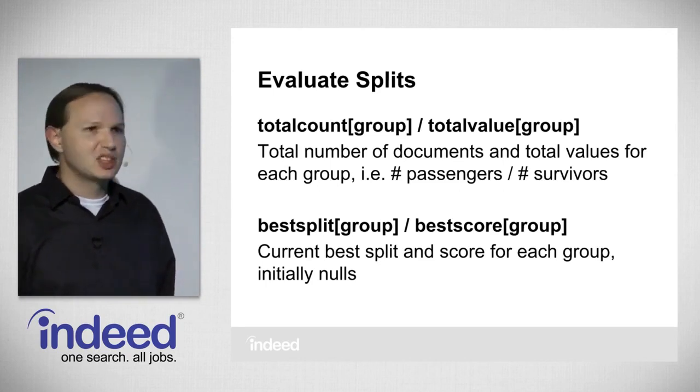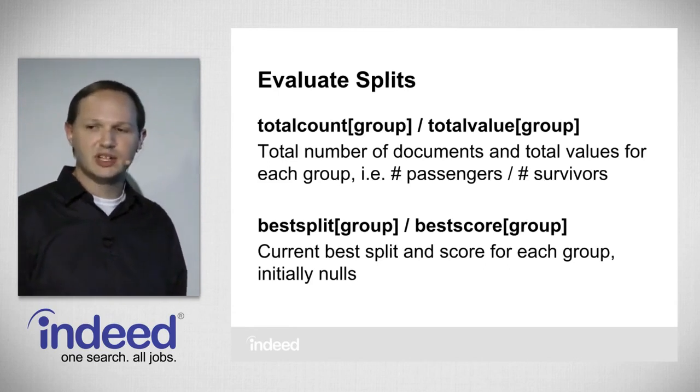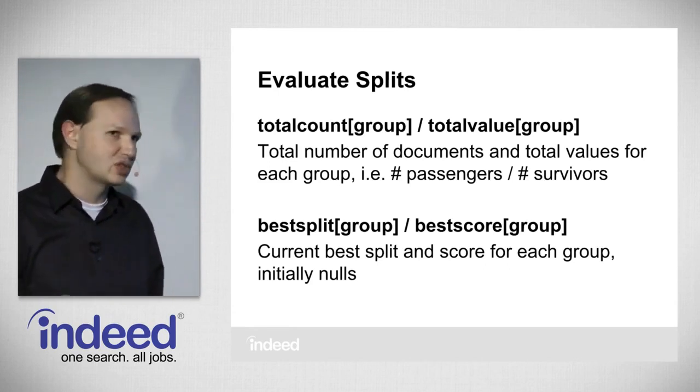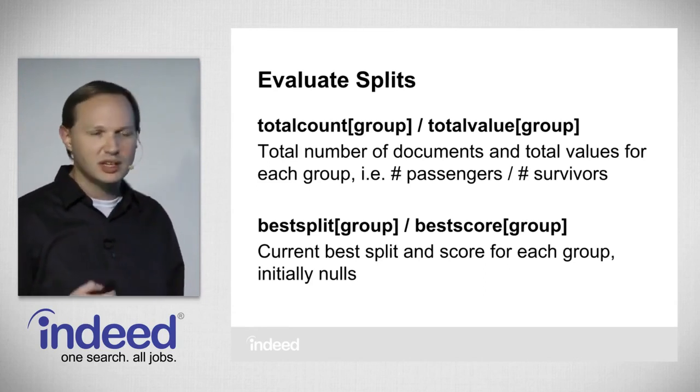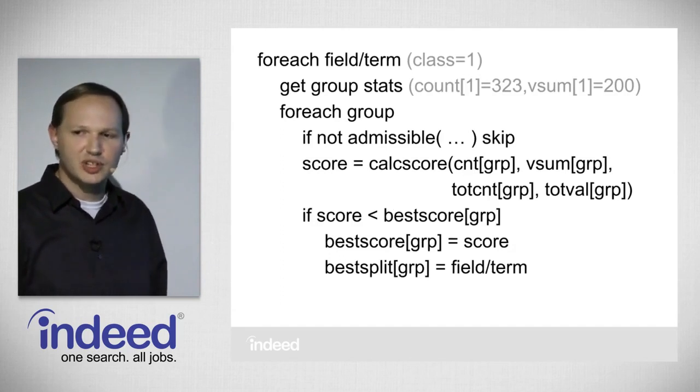We also need to keep track of the best split for each group as we go along. So we're going to initialize the best split for each group to all nulls, and we're also going to keep the score of that split so we can check if each split is better than what we had before. And the loop to do this looks something like this.